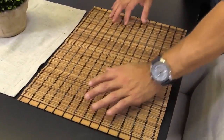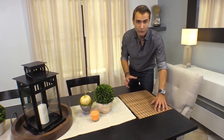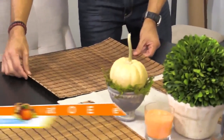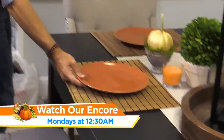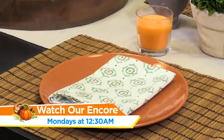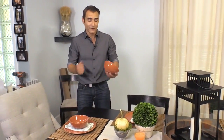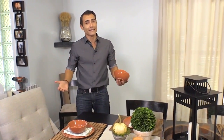When you think of fall, you think of nature and outdoors, so these bamboo placemats are perfect for the wood texture. So I know when you have large families, we tend to use paper plates and plastic cups, but if you actually use a real thing, it really elevates the entire experience, so try.